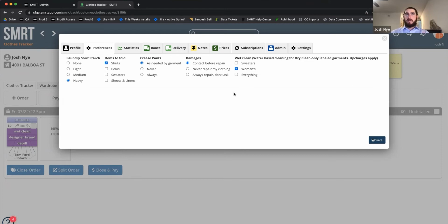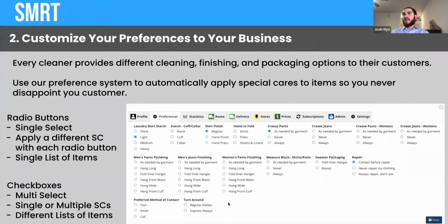Number one, automatically, because it's being added automatically, and then two, you get that visual aid of wet clean here on this item over here, and then if it's crease pants, never, you'll get that no crease. And you can go crazy like this, or you can keep it simple, or just change a few.